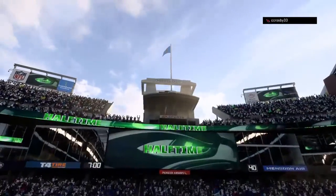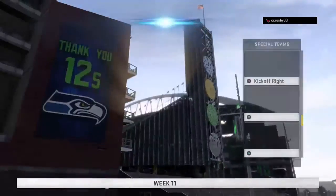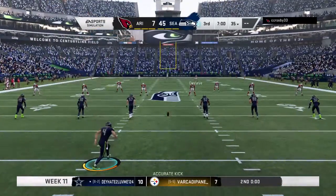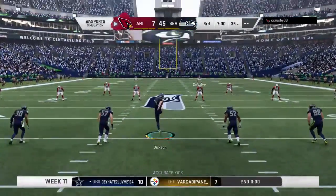So we've reached halftime here in what is quickly turning into quite a rout. As we send you cross-country to Orlando, Jonathan Coachman is there and has our EA Sports halftime report.